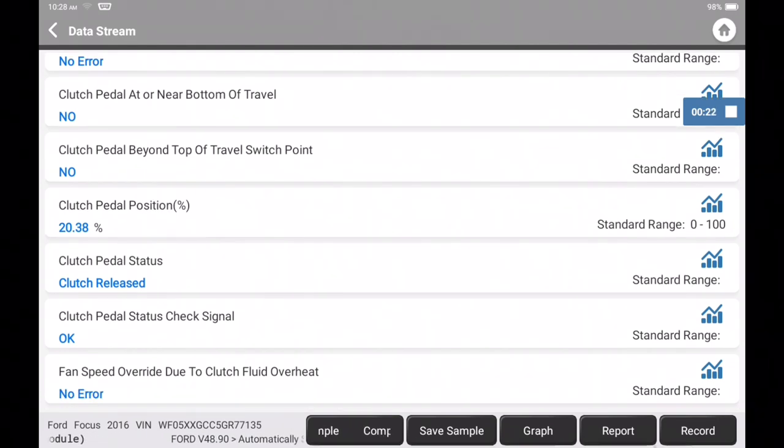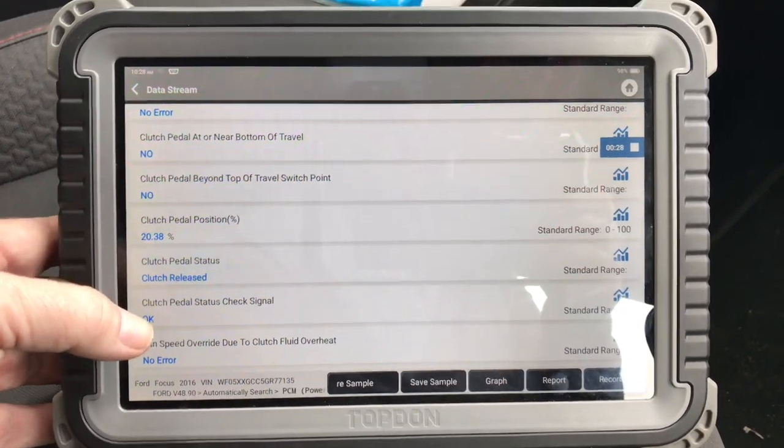But there we go. Clutch pedal status check, okay. It's okay now. That was a big one.